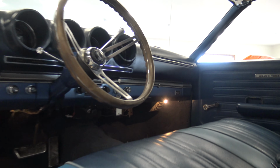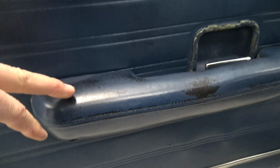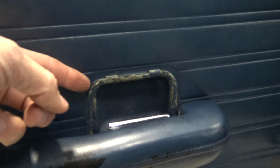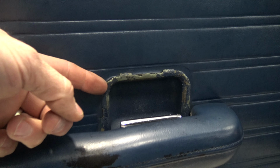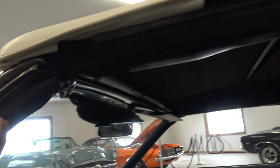Dome lights work on both sides. Door panels, good shape for original. You can see some discoloration right here where it's worn through. They're all black and they're dyed from the factory, so that's what that is. These you can still buy. They're the little plastic cups that go in there. They need to be replaced. They're deteriorating. The roof rail rubber is original here.